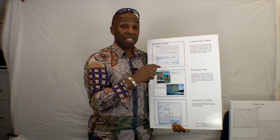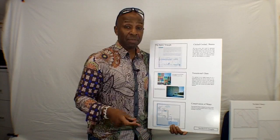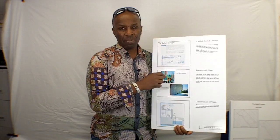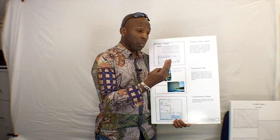A good example of that is the Tate Modern in Liverpool. But if you Google chill beams, passive and active chill beams, I'm sure you'll be able to find what I'm talking about here. Also, this is a building in Germany. They have got glass in this building, which is almost like the glass that you get with the sunglasses that changes with the light. The glass that would go into this building would actually change.